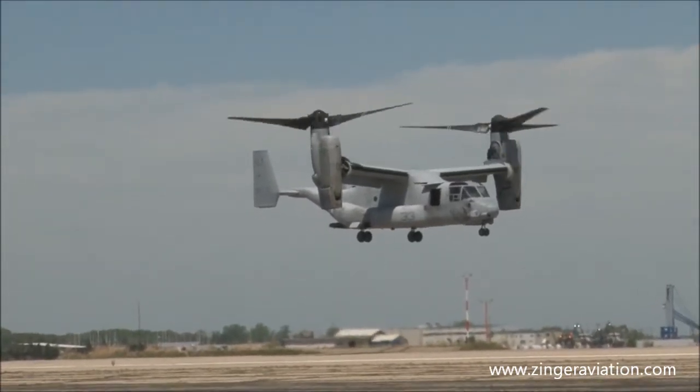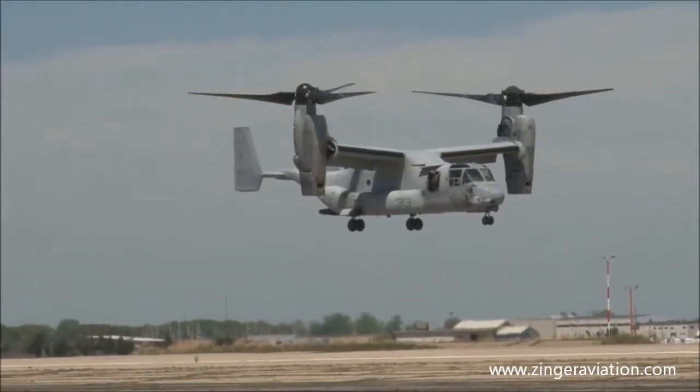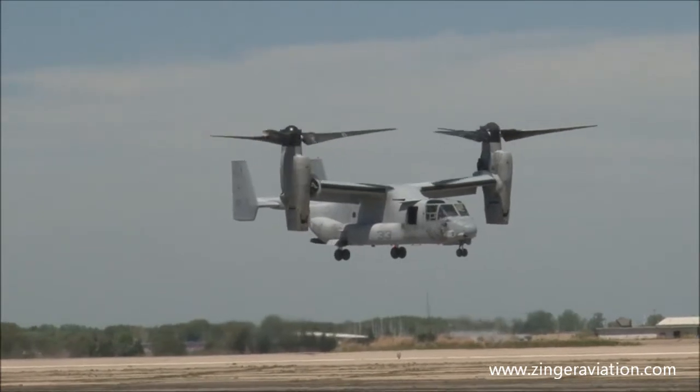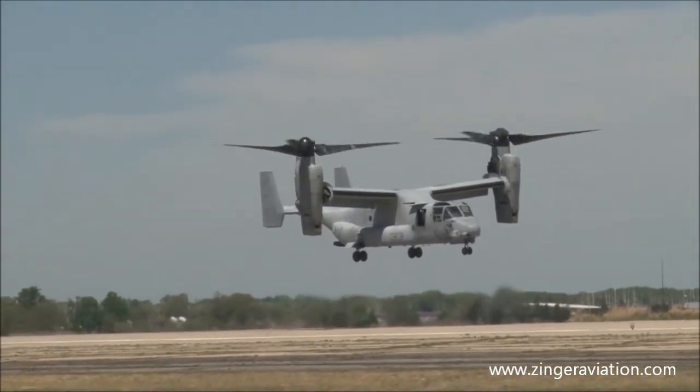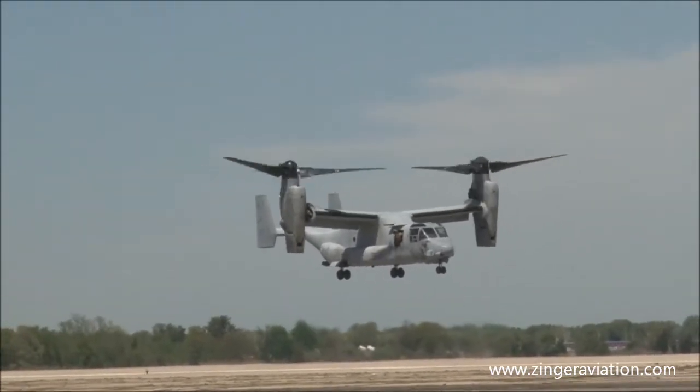See the crew chief hanging out the side door. There's another crew member in the back. They're going to back this big helicopter slash airplane right on up. It's a tilt rotor aircraft. They can also parallel park, but they're not going to demonstrate that today at the grocery store. Don't want to blow the baskets around, but here he goes.